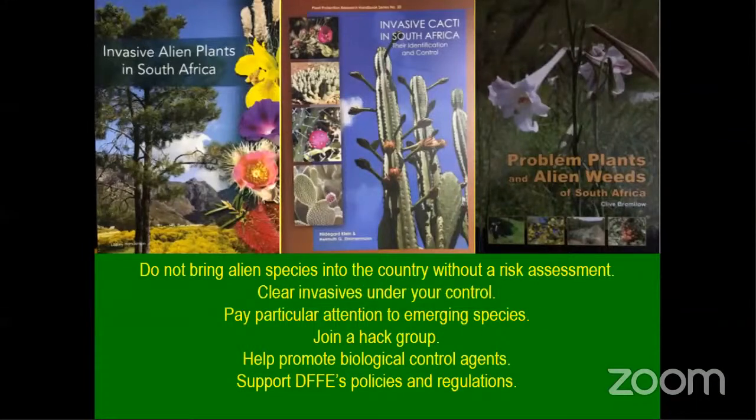And let me just say, when clearing invasives under your control, please remember the follow-up clearing. We have too many examples of money being spent to clear hectares where follow-up is not done or not done timelessly, and you can go back to square one if that happens.